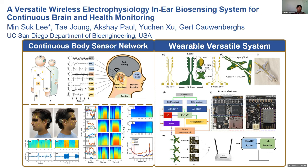I just want to give a quick start on the motivation of our work, which is to create a versatile wireless electrophysiology in-ear biosensing system for continuous brain and health monitoring. To go into more depth on the motivation, we want to build a continuous body sensor network, with a device that you could connect and stream synchronously through various different locations of the body. This is very helpful for BCI applications, multimodal health monitoring, and subject-to-subject comparison.